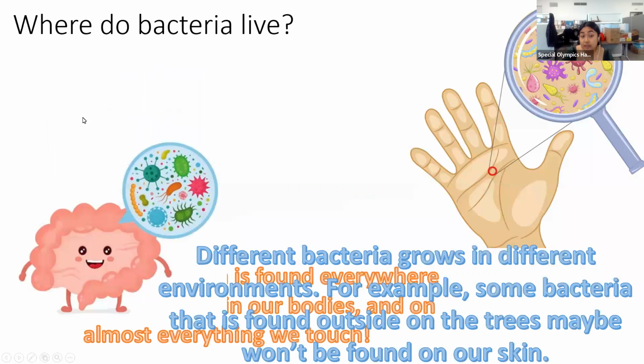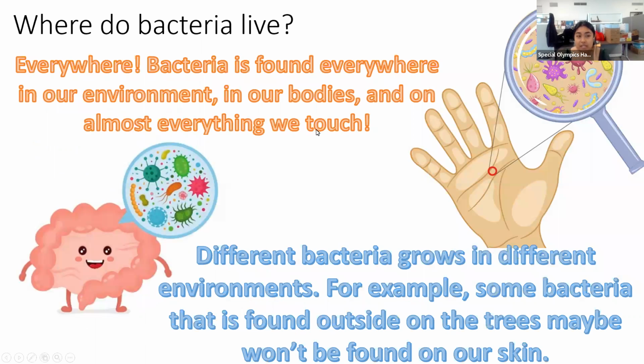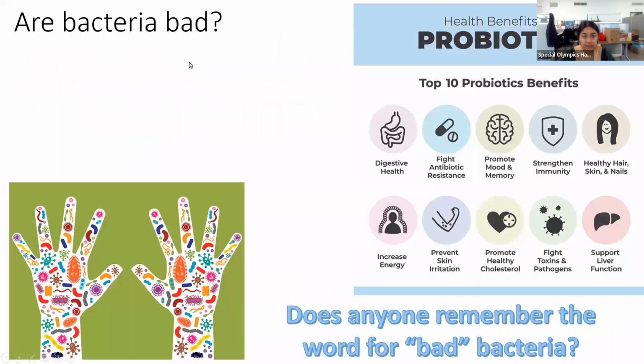And where do they live? They live everywhere, right? They're found everywhere in our environment, in our bodies, and on almost everything that we touch. So different bacteria grow in different environments. For example, some bacteria that we might find outside on the trees probably wouldn't be found on our skin.